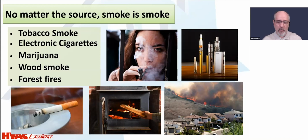So tobacco smoke, we clearly are aware of some of these conditions, but the e-cigarette, these vape pens, are now becoming the next potential epidemic for a variety of kids that are out there. These things are why you want to have a tight home and well ventilated and have other things that are trying to combat some of these conditions that are in your home or are outside your house.